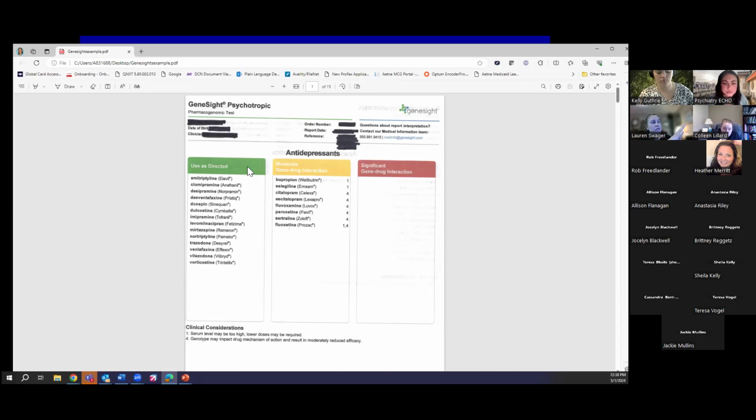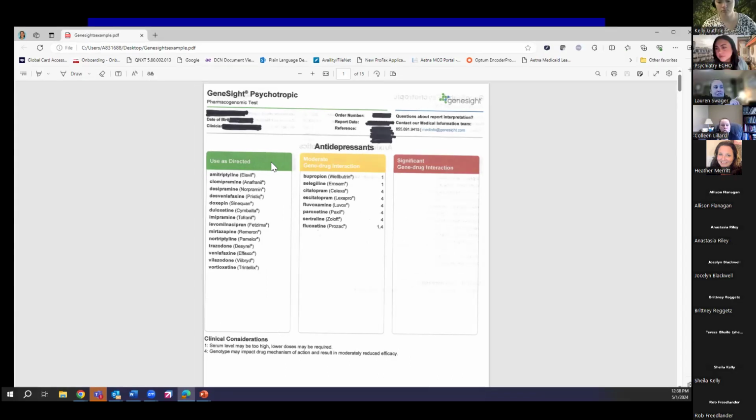And there's a 4, and we go down in 4. The genotype might impact the drug mechanism of action. I'm going to guess that probably the serotonin transporter, or one of the genes that's impacted in that serotonin list, probably isn't processing and interacting normally. And so it's going to impact the entire class of drugs. That's my guess, okay? And we're going to see that a different way by the actual enzymes later on. But that's where this report comes from.